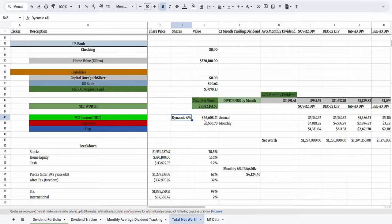But here's my dynamic 4% rule withdrawal. If I were 59.5, technically I could safely withdraw this annually or this monthly. You saw it move there. It's dynamic because it's based off of what my current net worth is. I think a lot of people, what they do with the 4% rule is they draw a line in the sand saying, well, I have $1 million in investments. I'm going to safely withdraw $40,000 every year and then add in, for cost of living or inflation, about 3% every year. The 4% rule states you can do that safely, or pretty safely.